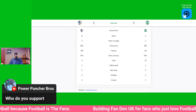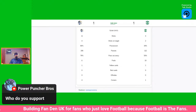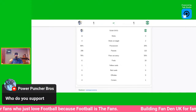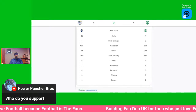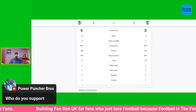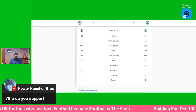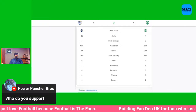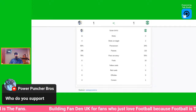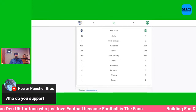Power Puncher Bros saying, how you doing? How you doing, mate? Welcome to Football Fan Den UK. Power Puncher Bros saying, who do you support? I'm a Bolton Wanderers fan, mate. That's where I was born, that's the club I support. But I'm a football fan first and foremost. I just love football. My club is the town where I was born, which is Bolton. But like I say, I'm not a football hater, mate. I just love football. Thank you very much for that, Power Puncher, and welcome to Football Fan Den UK, mate. Great to have you with us.